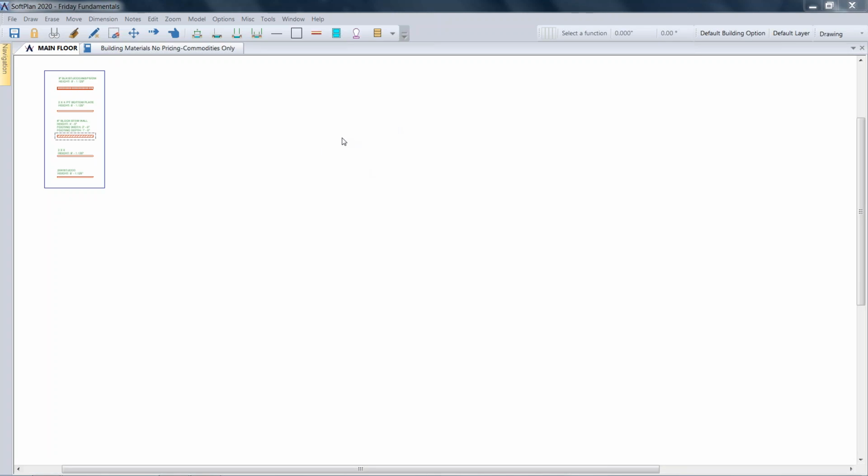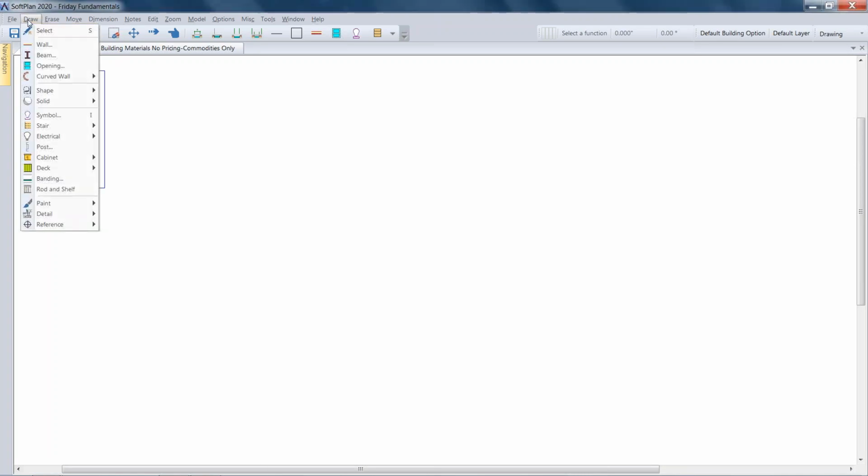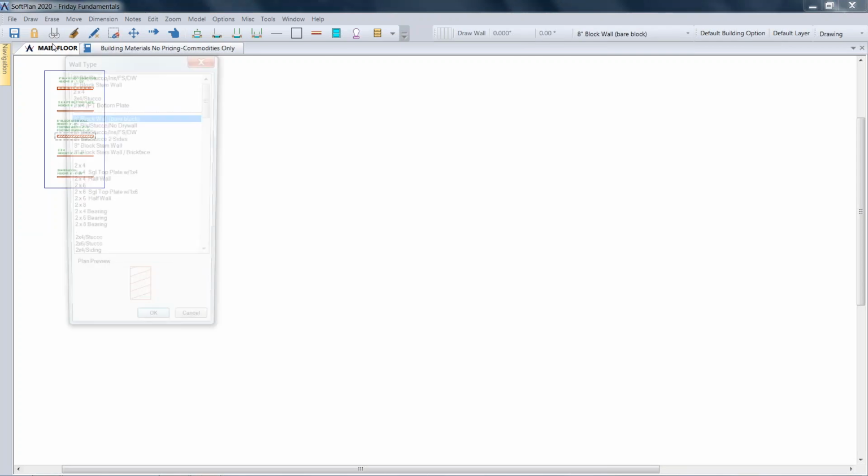All right, so look, first thing we want to do is I'm going to show you the wall library that we're going to be using for this. So we're going to click on draw, and then my menus are pulled down rather than the large icon cascading off to the side. This is what I grew up on, so to speak, and that's what I'm used to, and this is what I like. So we're going to pull down into draw walls.